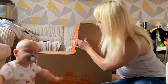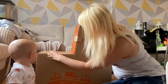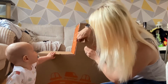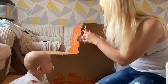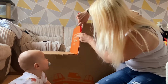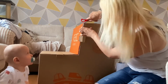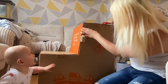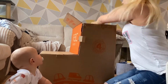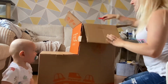Shall we open it? I don't know how on earth we're going to open this. I'm going to need to get some scissors. So, let's see if this actually opens it. I am terrible at opening parcels. That's why I don't do unboxing videos. Oh my days, Lukey Bee.